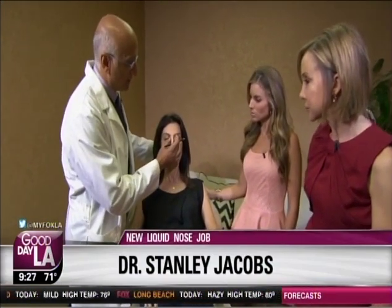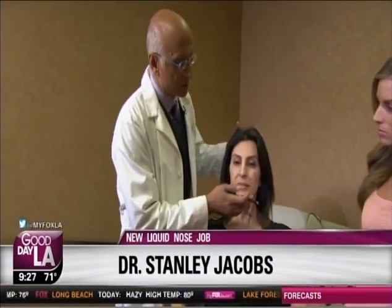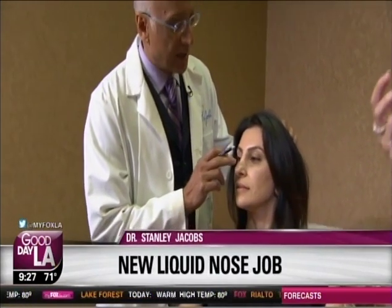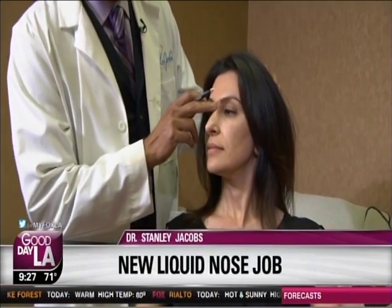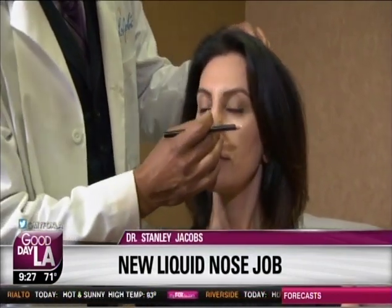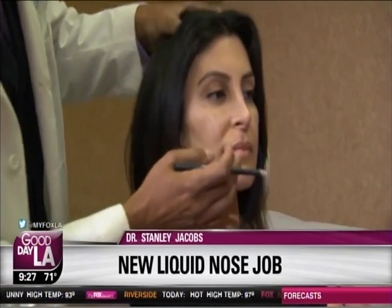So basically this is Kendra, and she's a great person to have here, but she has a little bit of a swoop here that drops down a little bit. This would have been from a previous nose job. It loses the support and then it drops down. Exactly. So this is the bone, there's the cartilage, it drops down a little bit here, and it's a little bit irregular here. But what we also want to do is make this smoother, so a little symmetry and balance.